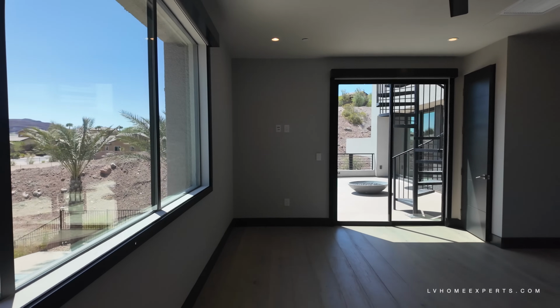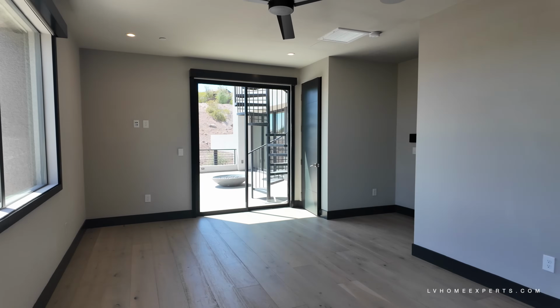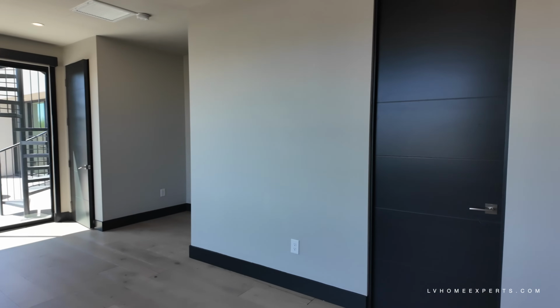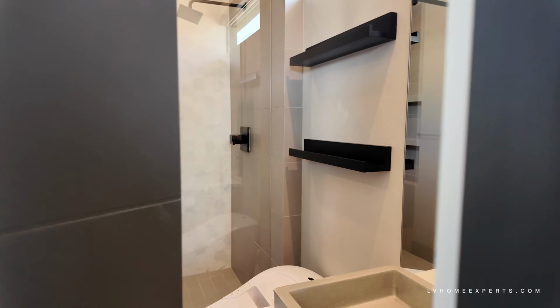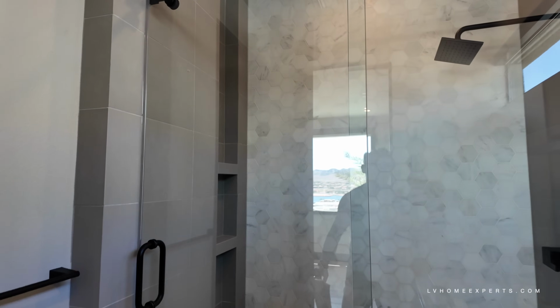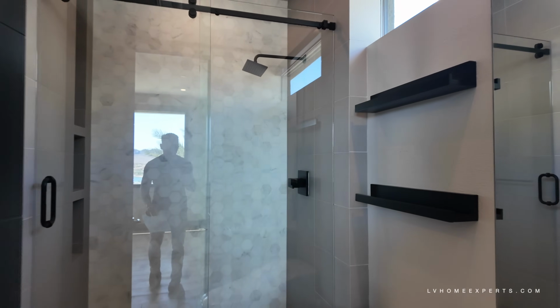Now the HOAs here will run you $333 a month. And that includes the master plan. Beautiful.